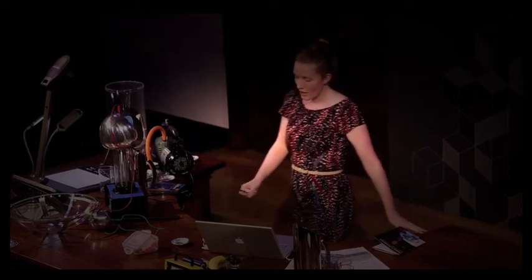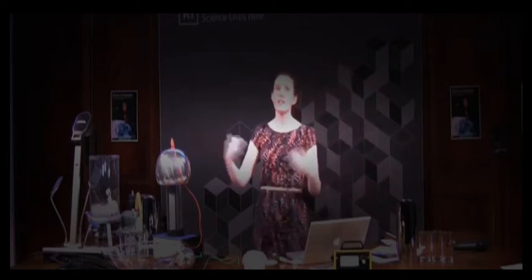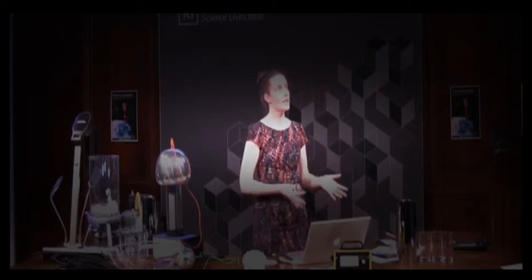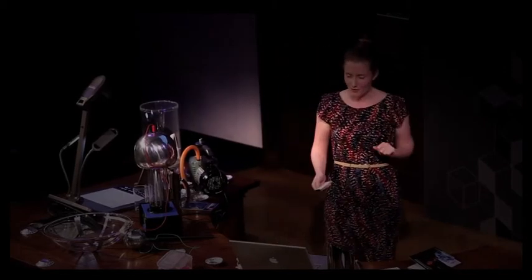So let me just give you a very quick reminder of radiation. So what is radiation? It's energy in the form of moving particles or waves emitted by an atom or another body as it changes from one energy state to another. That's the official definition. And you can have two sort of main types of radiation, which are ionizing or non-ionizing. Now, ionizing radiation is the stuff that does us damage. And there's three sort of types which you're probably familiar with, called alpha, beta, and gamma radiation. Just to remind you, alpha radiation won't go through your hand, beta radiation will go through a piece of aluminium, and gamma radiation is penetrating and won't go through a big piece of lead. So there you go, you've been reminded of what radiation is.